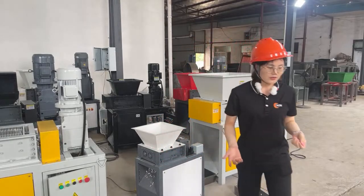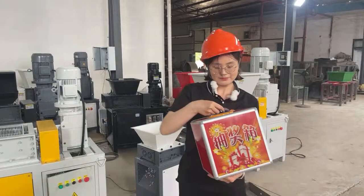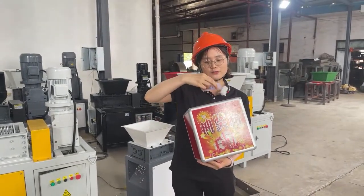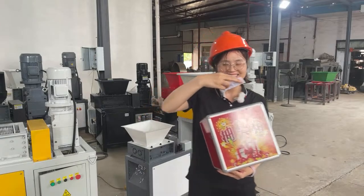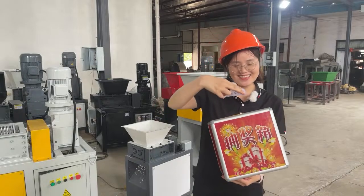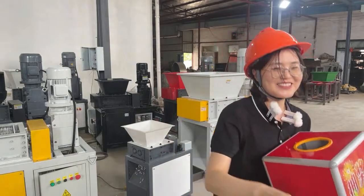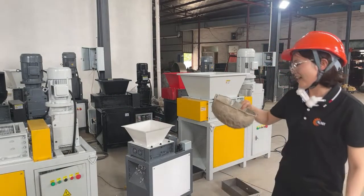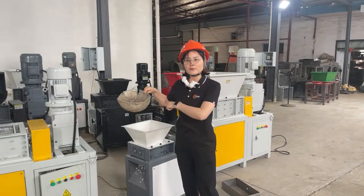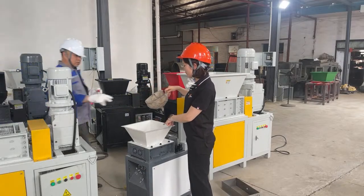And now we can check another one. I think this is from a Brazil client who wants to shred this basin. Okay, now let's shred this basin. Can we start this machine? Can we use this machine to test this material?